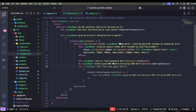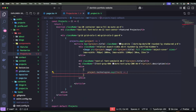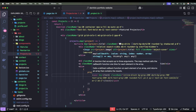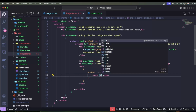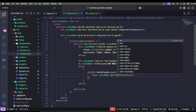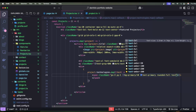So after this paragraph, we'll take a div, and inside this div we'll have to present the technologies. So that's why we will have project.technologies, then we will map it. Okay, we'll map it, and inside we will receive tech, and then we will have parenthesis. Inside this parenthesis, we will have a span element. This span element will just pass the tag. And here we'll have to define some styling. We'll have className, we will have px-3, py-1, and background primary color with opacity 10, then text color primary, and rounded-full, and finally text will be a small size, sm.